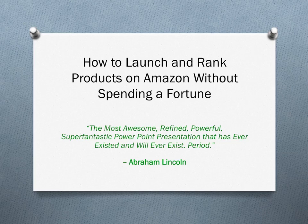Okay, so this basic presentation is how to launch and rank products on Amazon without spending a fortune. And I kind of made the joke that I am a cheap bastard. I don't like wasting money. I don't even really like spending money. It's just hard for me to spend a lot of money, and that's something I'm working on. So I don't like to spend a lot of money.